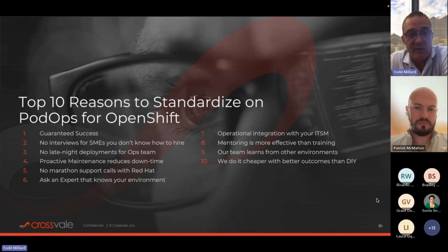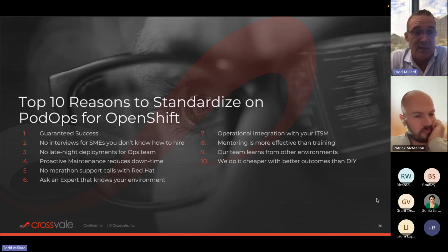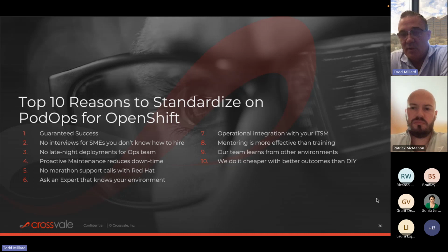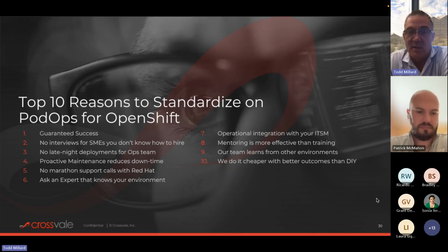Ask an expert that knows your environment. Our team understands your unique environment. You're not asking somebody to help you who doesn't know what's going on in your environment. Operational integration into your ITSM. We run this just like we're your own department. Mentoring is more effective than training. For 12 months, we're with you right along the way, mentoring you to understand how to make dynamic decisions.